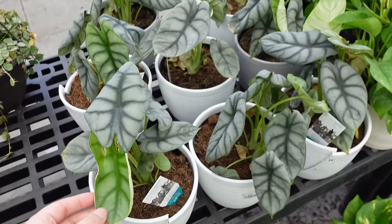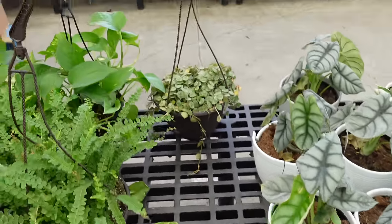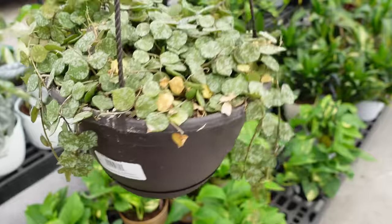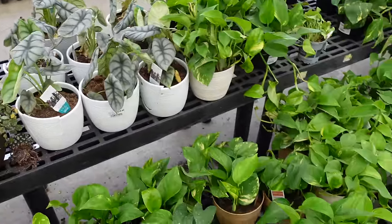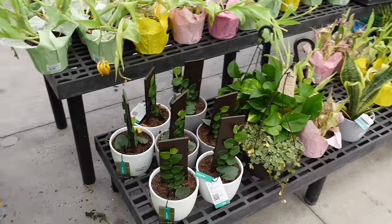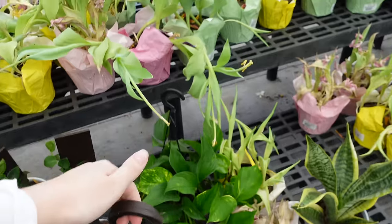I see some silver dragon. Again, these ones look really thirsty. You see how they're curling like that? Those are Costa, so $19.98. Oh, here's a Hoya curtisii. That's a nice find from Walmart. That one is, I imagine, $20. Lots of golden pothos here. Let's see, here's some Rhaphidophora hayesii. Here's another Hoya. I feel like these guys are thirsty.